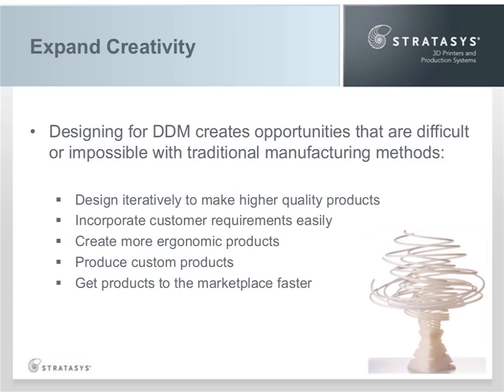So, expanding creativity. These new thought processes can help you expand your imagination to new levels of parts and expand your ability to create new designs. So we encourage you under DDM to iterate your designs, improve your product quality and functionality.